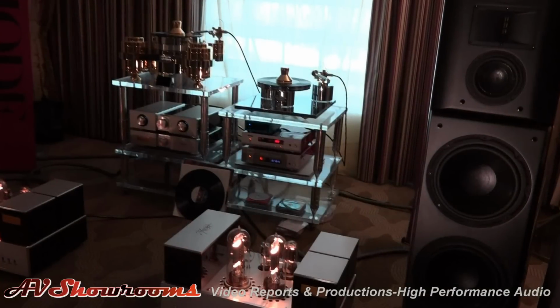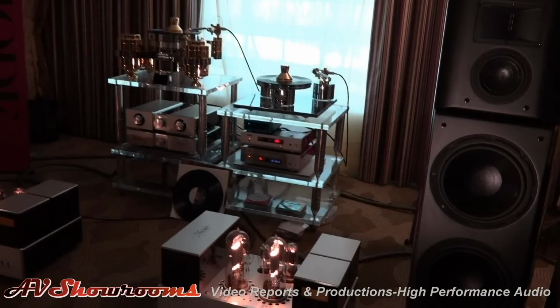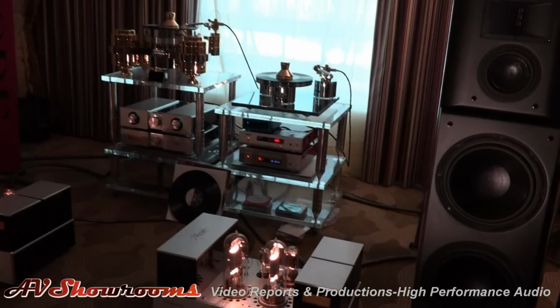Go ahead. Acoustic Zen. If you are in the market to buy an entire system with big loudspeakers and midrange that will knock you off your chair, Acoustic Zen has the setup. It's the Maestro loudspeaker. That's our big one. And how about those Triode amps? Triode Corp amps? Oh, they're beautiful. And they're huge.